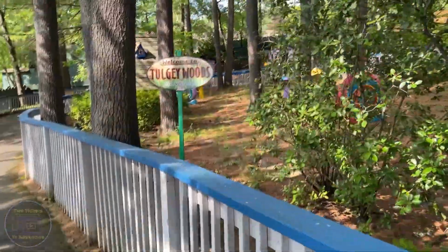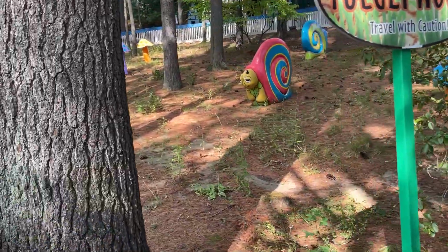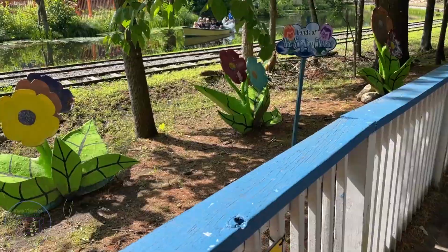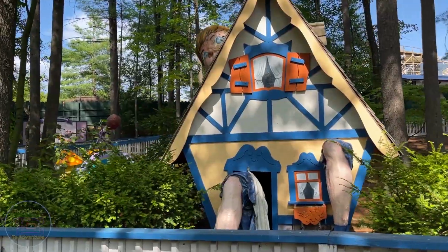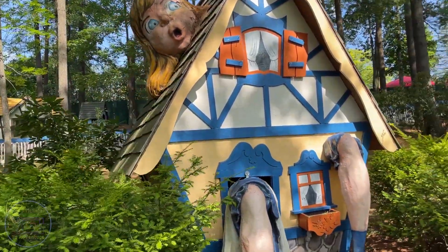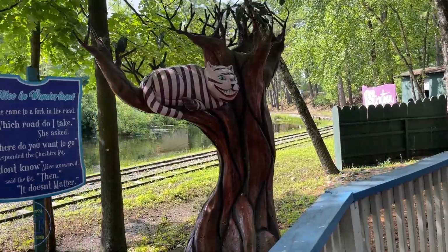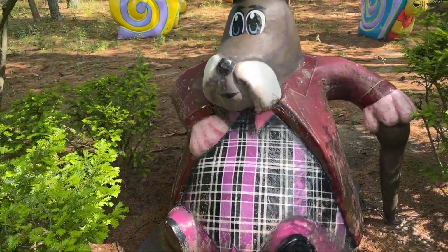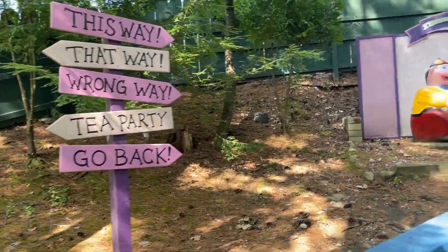Welcome to Tulgey Woods. Travel with caution. Yeah, because we're small like bugs now. Even the snails are our size. To our left, we have the land of singing flowers. And to the right, we have Alice becoming too big for the house and popping out of all places. Continuing on around, we have the Cheshire Cat. And on this other side, we have Mr. Walrus, as big as the snails. This way, that way, wrong way, tea party that way, go back.